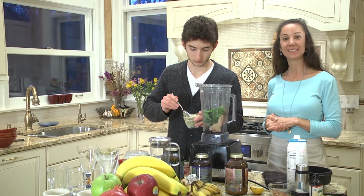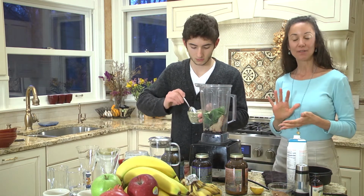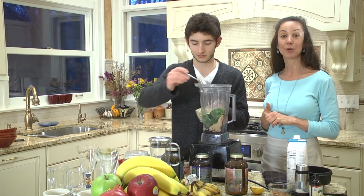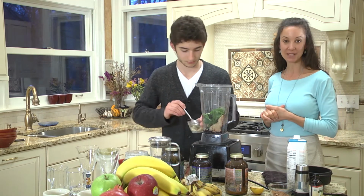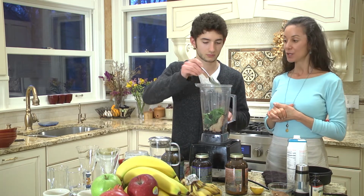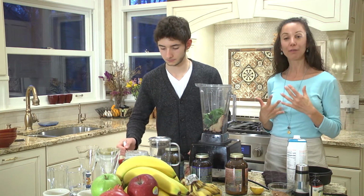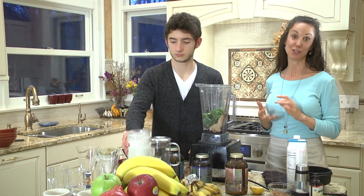And flax seeds we like to include for the healthy fats. Ground flax seed is a very great source of omega-3 fatty acids, which is anti-inflammatory, and the lignans in flax have been found to help fight breast cancer and prostate cancer. So including healthy fats, protein, all of these wonderful fruits and vegetables, this is a complete meal in a drink.